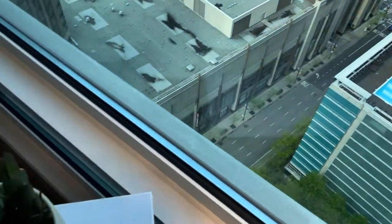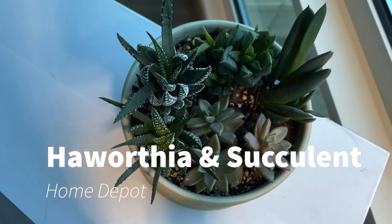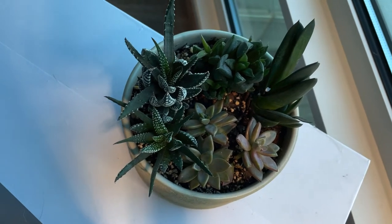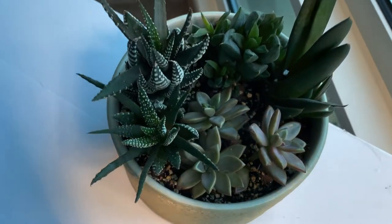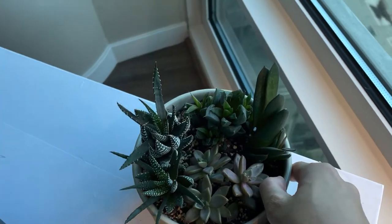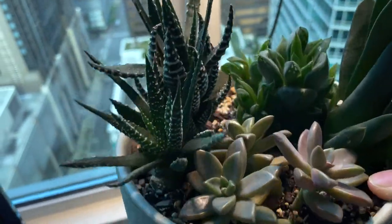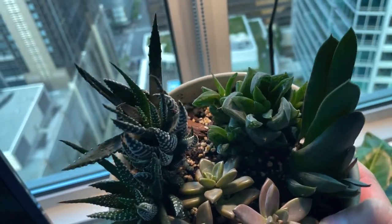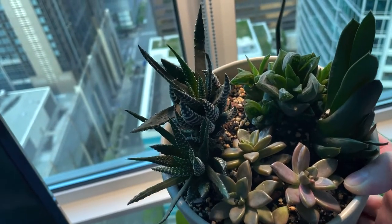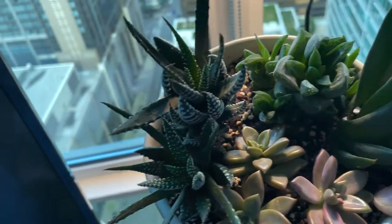And then back here, I have my Haworthia, and I don't know the name of the other little succulent in front there. I just got that from Home Depot a few weeks ago and recently repotted it in with the rest of my Haworthias. I am not a good succulent parent. I will say this is probably one of the only succulents that I've managed to keep alive. The three Haworthia in the back, so that guy, that one in the middle, and that one there, I've had since last summer. And again, they've all at least doubled in size. As you can see, that's basically two plants now instead of one.